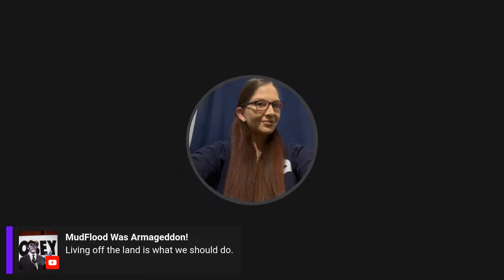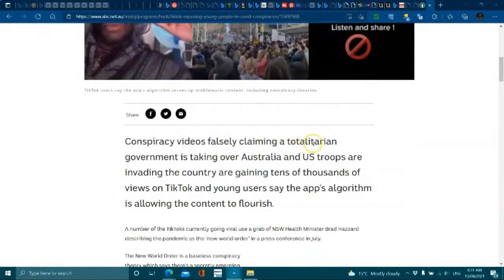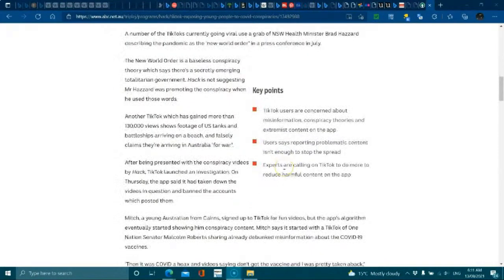But yeah, I'll share quickly one where the media was gaslighting us the other day when the New World Order being mentioned was trending. Australia announced videos are falsely claiming a totalitarian government is taking over Australia. US troops are invading the country again. So they make out, right, that all of these videos are going out, making out this and that.